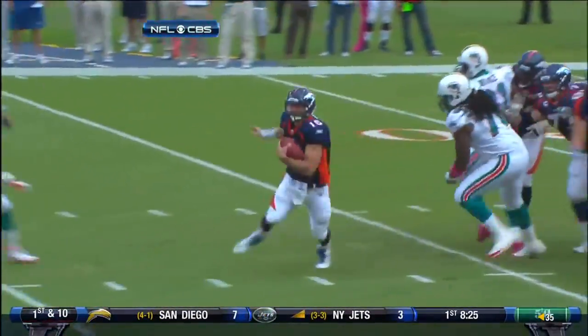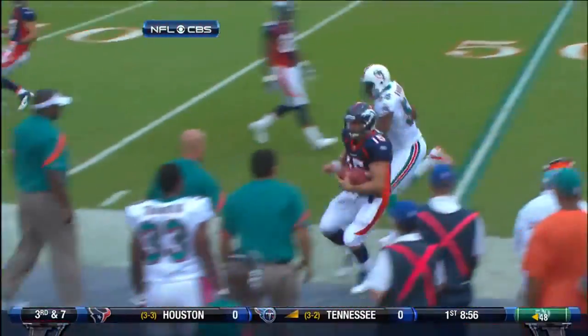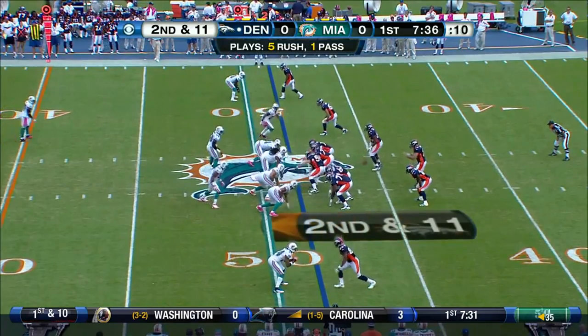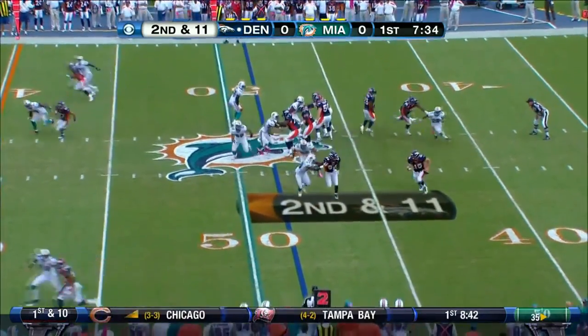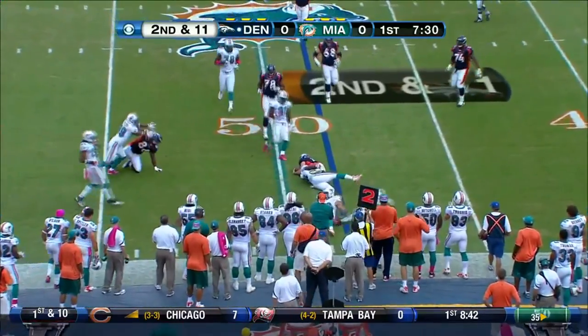Here's Tim Tebow. He pumps it up the field. He sees that he has room to run. He's able to outrun one defender in the underneath and translate it into production during the regular season. He had some great practices. 2nd and 11, Tebow. Dansby can't get him.